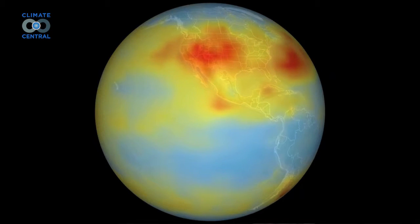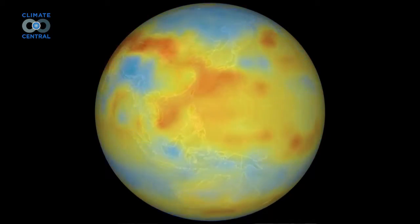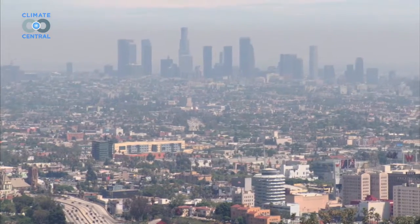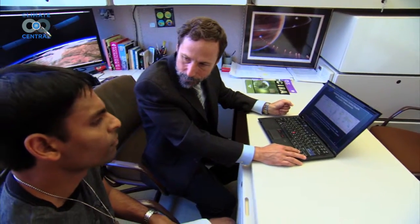The advantage of making measurements from the satellite is that you can literally paint a picture of the spatial distribution of carbon dioxide in the Earth's atmosphere. By looking at those pictures, one can identify places that actually have more carbon dioxide. Tracking exactly where CO2 is coming from is more than just a scientific curiosity. You can't manage what you can't measure.